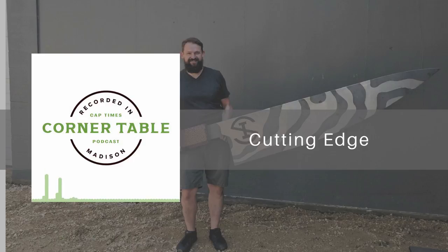How do you balance the weight? So how do you find where the center of balance on the knife is? Most people prefer to have it a little blade forward. So if you're holding it in a pinch grip, it should be a little bit blade heavy.